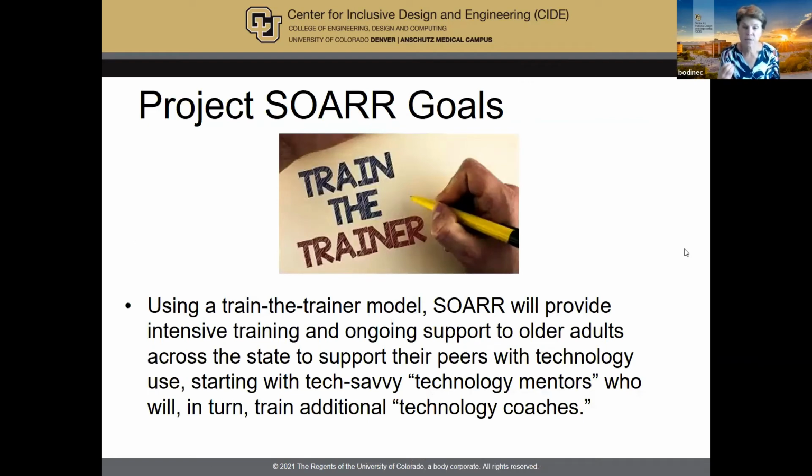And so the goals of this project, and this is what we submitted to the Daniels Fund to receive funding. The first is that, using a train the trainer model, we train you and hopefully you train other tech mentors. We're going to provide intensive training and ongoing support to older adults across Colorado to support their peers with tech, starting with you, tech-savvy technology mentors, who hopefully will recruit some of your friends to become technology coaches as well. So basically, you're like the upper echelon, and hopefully you'll help other people access our training resources and learn to become tech mentors as well. Our goal is to eventually have about 750 tech mentors across the state of Colorado through this funding that we've received from the Daniels Fund.